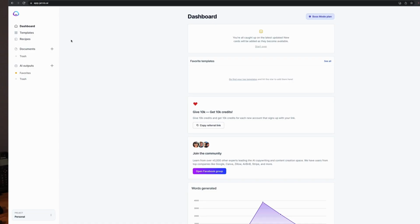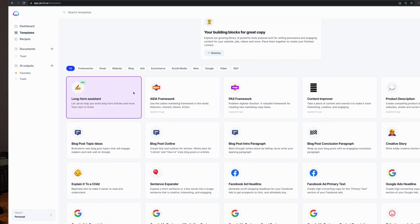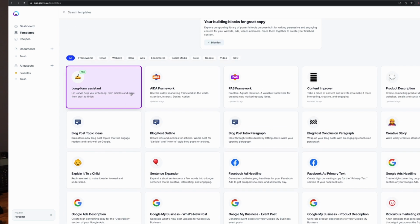The dashboard for Jarvis is pretty simple, to be honest, and most of the functionality that you're going to need is going to be found within the templates and the recipes section. So if we look in templates, you can see there's absolutely tons of different things. I think there's over 50 different building blocks to use, or templates if you like. And probably the most important one for me, or the one that I've at least used the most, is the long form assistant.